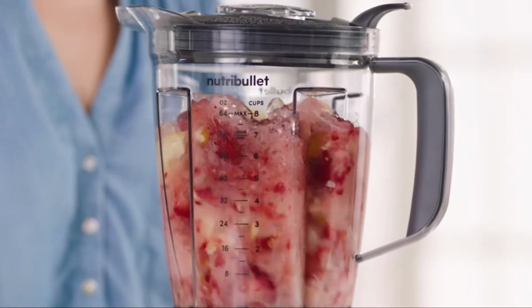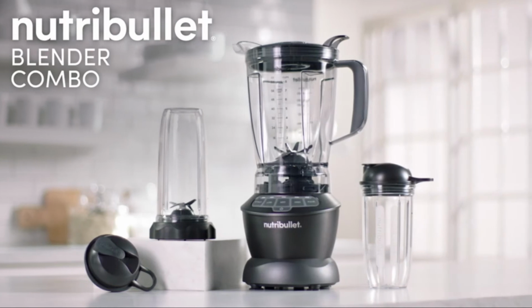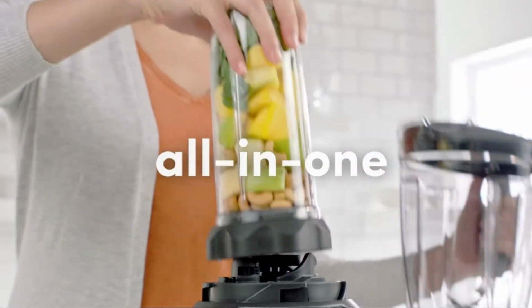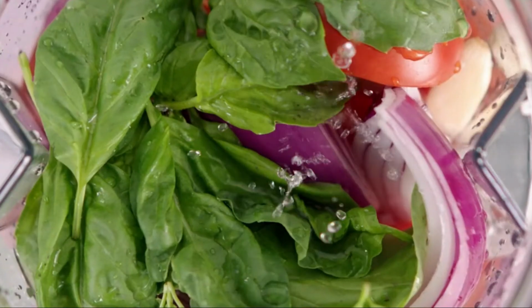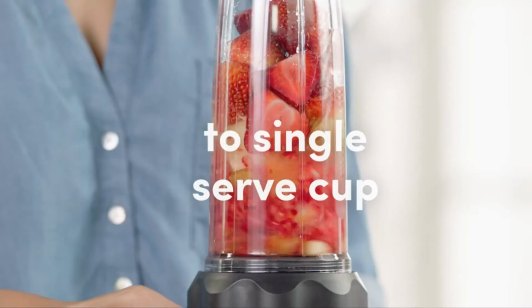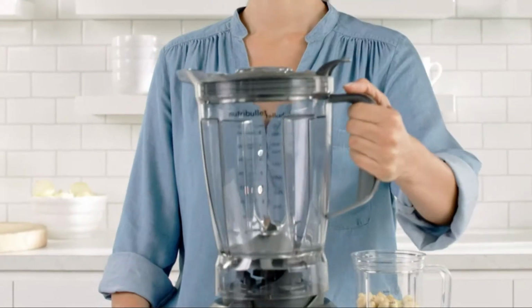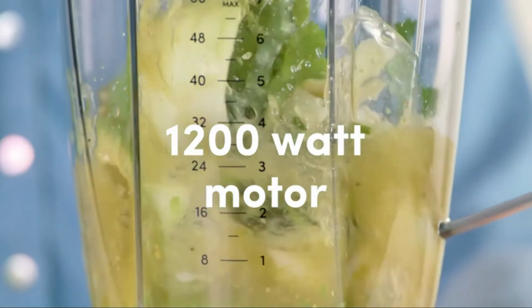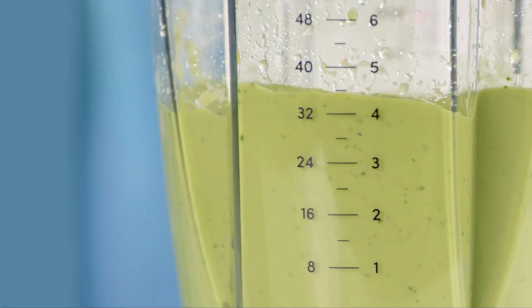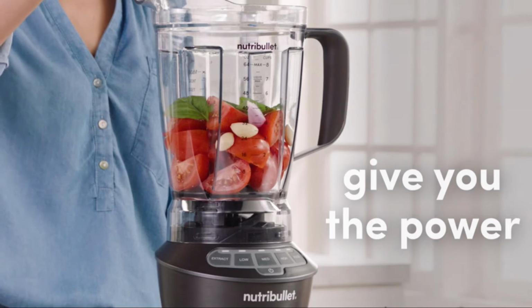Number 2. NutriBullet ZNBF3050Z Blender. The Easy Twist extractor blade is made of powerful stainless steel and designed with cyclonic action. Our super durable, BPA-free pitcher and cups are made of high-performance plastic. Simply place pitcher and cups in the dishwasher and rinse the Easy Twist extractor blades with soap and water.